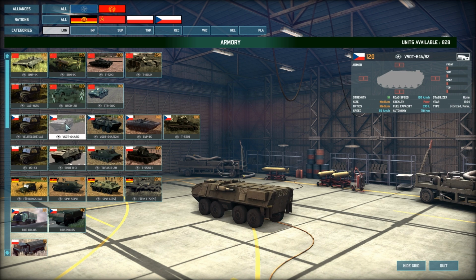Now, we got the VSOT 64A R2, this first Czech command vehicle. A very fast command vehicle again, 95 kilometers per hour. Exactly the same pretty much as the BRDM-2U, except for it has a medium size and medium optics. So you get a little bit of an upgrade on the optics, but it's a little bit bigger. So you're not going to be able to hide it in as many levels of cover.